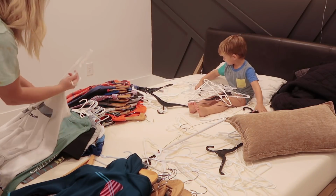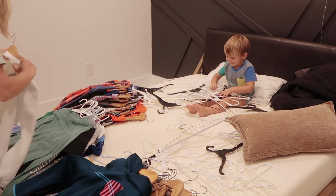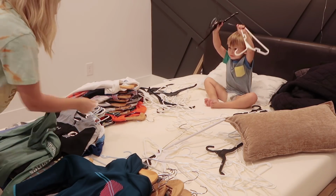Gaines is at such a fun age and he loves to stay right by my side, so he had so much fun playing with the hangers while I worked on this project, and he even helped me hang up some of the clothes, so he was super proud of himself.